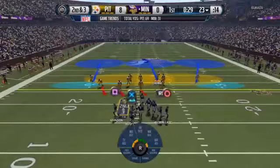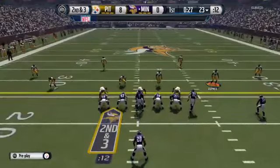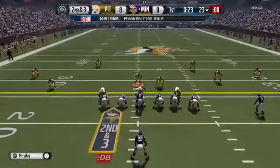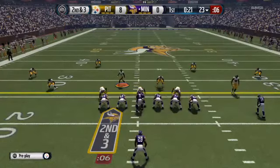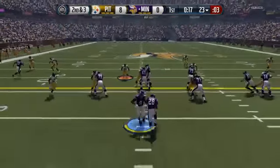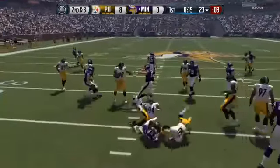After that last carry, the Steelers with a nickel look here on defense. Peterson solo back set. The play clock's running down. Peterson's got it on the handoff.